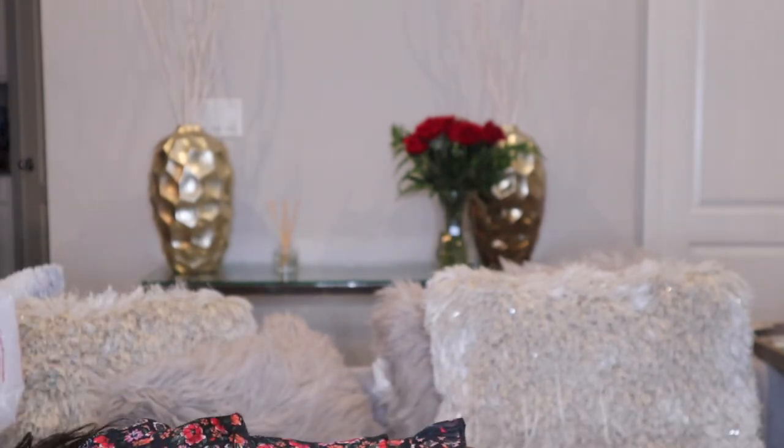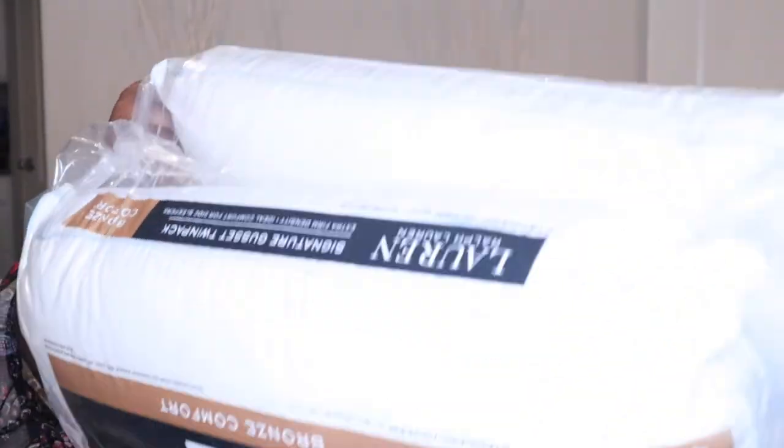Okay, and last but not least, got some pillows. Just because me and hubby have outgrown our other pillows, and I just like getting pillows. I like a lot of pillows on my bed, and we needed pillows. So yeah, got a 2-pack of pillows. I might go back and get another pack as well. Just depends on how my bed looks after I make it with the new pillows.